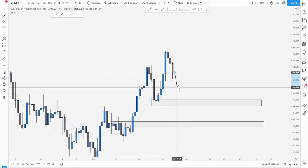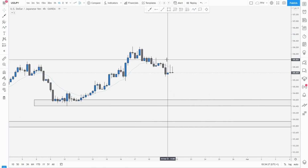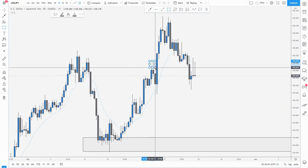So definitely, as long as the market stays above it, we can look for longs. But let me show you what I actually took this week. So I tried to take a short. It was from these areas right there.